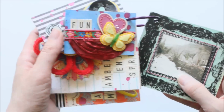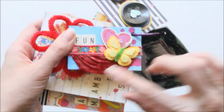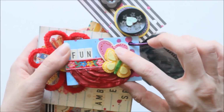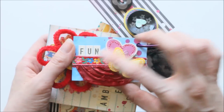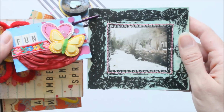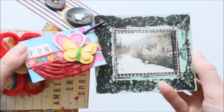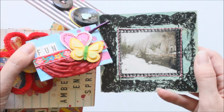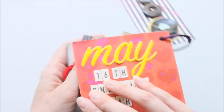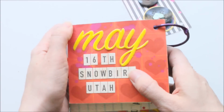And then the last page, the last frame, looks like I took a flower and cut it in half and then used some pretty ribbon and my sewing machine and some pink spray paint, sticker letters. These were some ruins that we came across because I believe this used to be a mining area up in the mountains, and there was snow in the spring, of course. And then here's the back page, May 16th, Snowbird, Utah, and there's some spray paint.